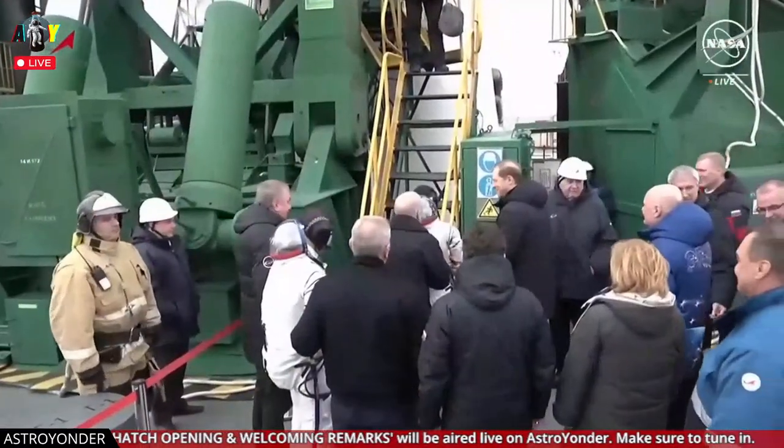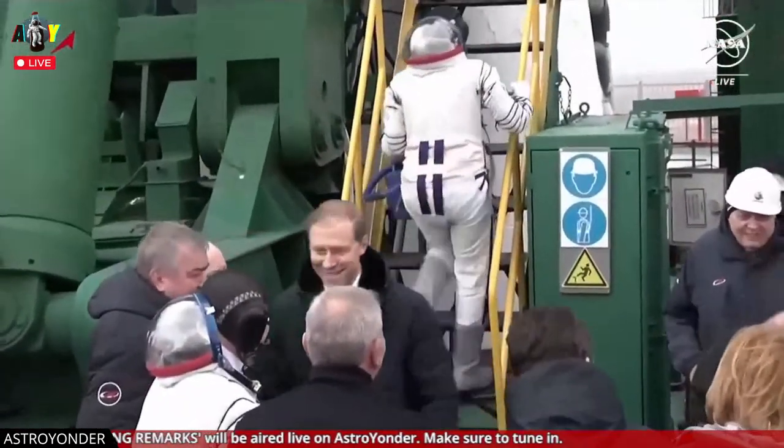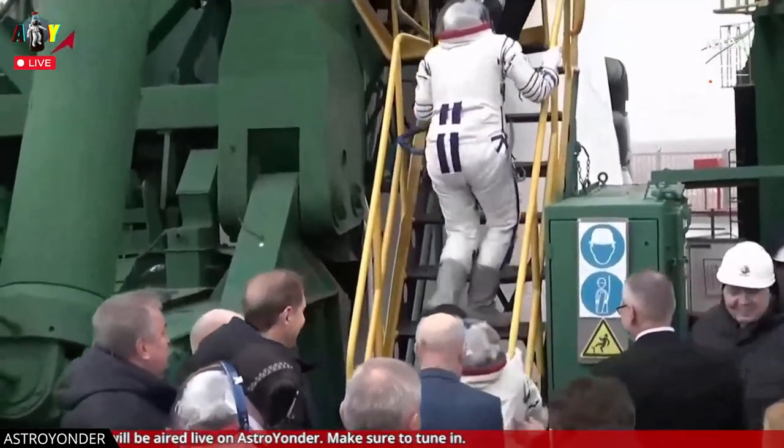And you see Tracy Dyson accompanied there by Ken Bowersox, NASA's Associate Administrator for Space Operations. There's the crew climbing the stairs.